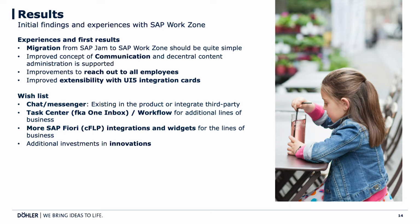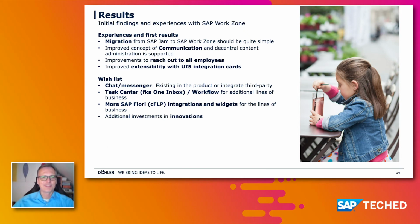What's on the wish list, which is not in place right now, for example, is Chat Messenger. I think there's a good integration with Microsoft Office products like Teams, for example, which we are not using at Döhler. So we have a third-party solution. So we definitely look for a solution for how we can integrate that. Also very important is then to have a central inbox. The formerly known One Inbox, I think now it's called Task Center.